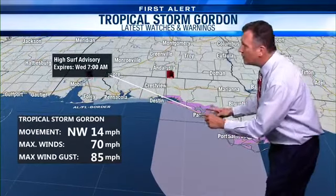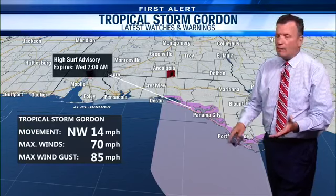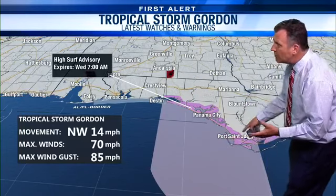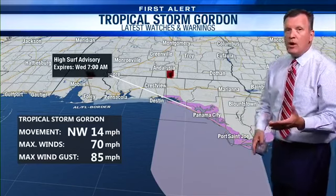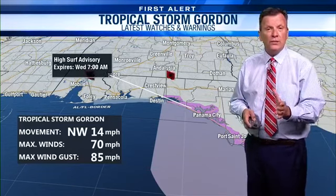So what has replaced this tropical storm warning now is a small craft advisory for the Gulf waters south of Walton, Bay, Gulf, and Franklin County. Now, the high surf advisory remains in effect through tomorrow morning. There's still a lot of surf, and the beach erosion and coastal overwash is still an issue. But the tropical storm warnings have been dropped.